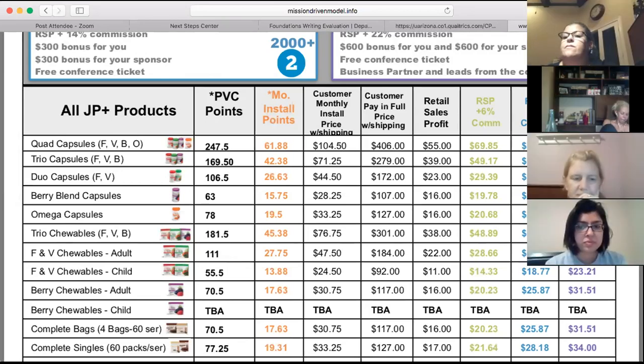So here's something that is important to understand. When you are a new rep, and it works this way with any of our products, when somebody first orders the quad, the first time it's shipped out, our company pays you the full retail sales profit, because they know you're a brand new rep and you want to make some money quickly. So even if your customer ordered with monthly installments, the company is going to pay you this full $55 in your first paycheck.